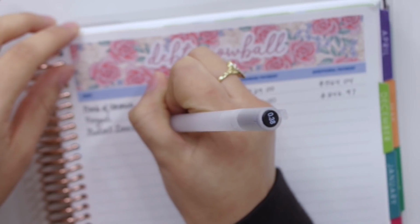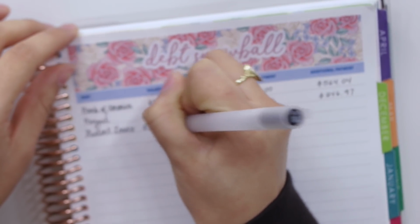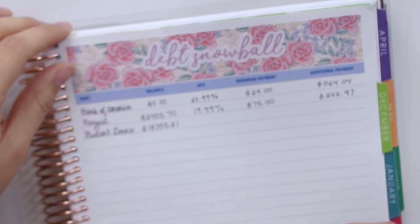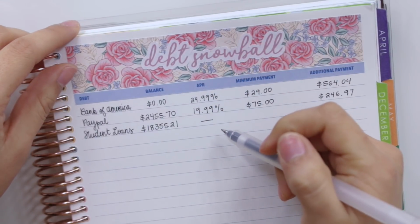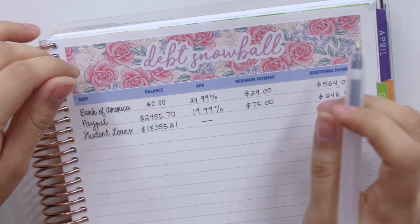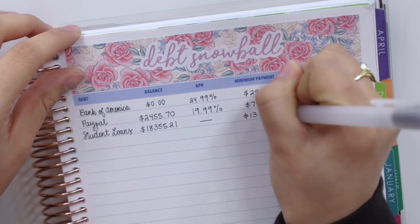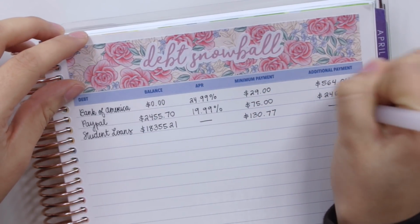Right here is $18,355.21. I'm not going to write the APR because, like I mentioned, I've grouped about 6 student loans together, so they do have various APRs. But the minimum payment that I pay towards this is $130.77 a month, and I haven't made an additional payment.